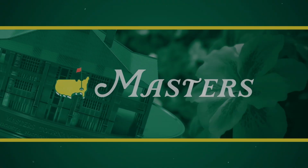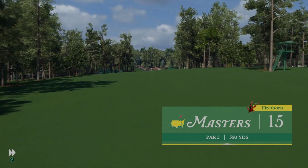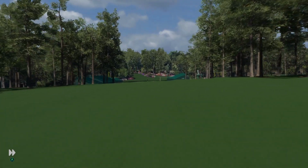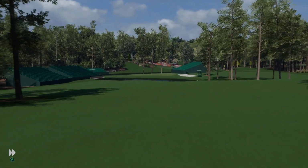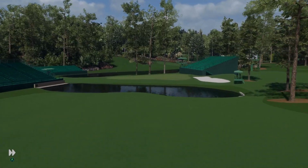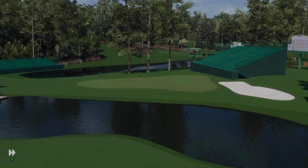We come now to the instantly recognizable hole number 15. It's called Firethorn. Traditionally, it has been the second easiest hole on the course, behind only number 13. But it was lengthened in 2022 with an extra 20 yards added on, making that potential carry over the pond with a second shot that much tougher.